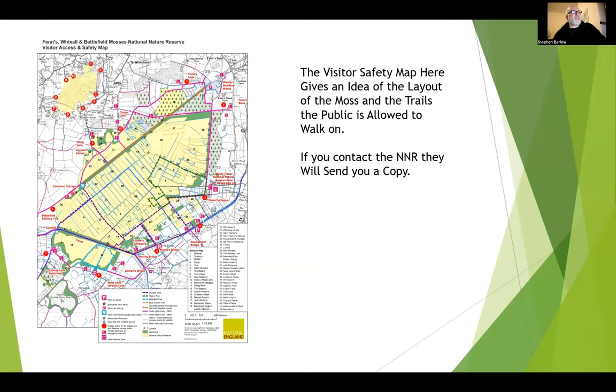This is just a visitor's map giving a layout of the moss. It's about 4 kilometres long and about 2 kilometres wide, so it's a fair old size. It's actually a collection of several mosses. You've got Fenn's Whixall Moss, which is the main moss.